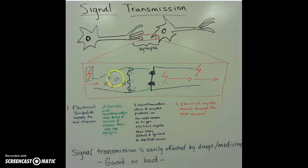But in order to do that, the neurotransmitters have to move to the edge of the axon terminal, and they'll actually excrete the neurotransmitters into the synapse. So these chemicals are just kind of bumping around over here. When the neurotransmitters, see this little green dot right here, attach to the receptor protein on the dendrite of the next cell, this will trigger the action potential, the impulse, to begin and start to move down through the next cell.